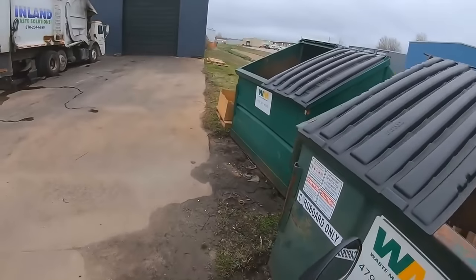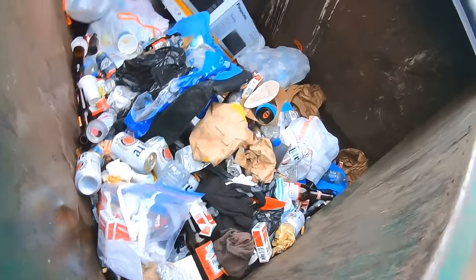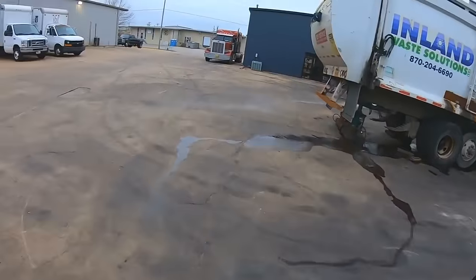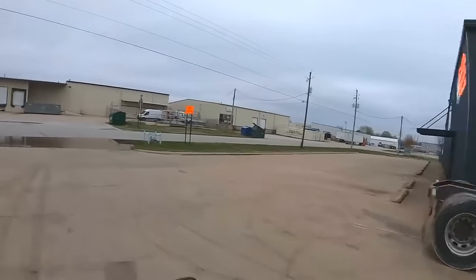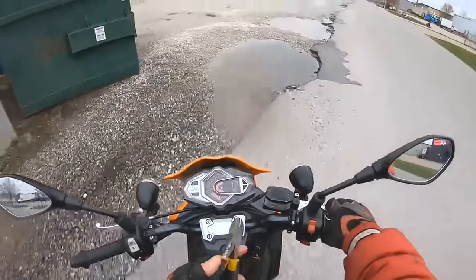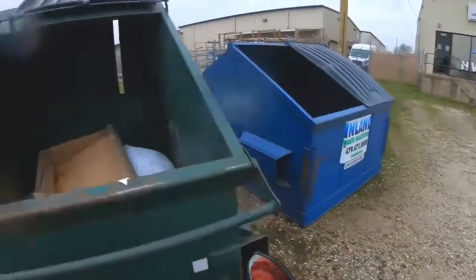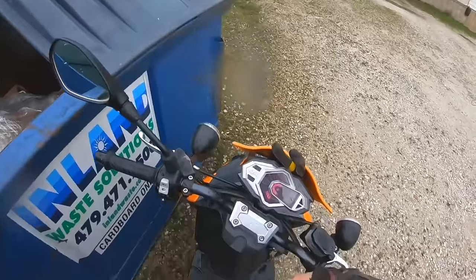Cardboard only dumpsters. Another cans, if you want the cans. Look at that, my magnet caught my snips. Did I get my camera wet? Sheesh.